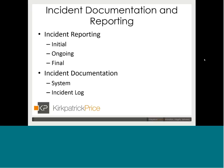From a policy perspective, you need to establish policies for initial reporting. So a requirement that all employees report any suspected security incidents to the right people, whether that's a security officer or the response team. However that is designed for your organization, that's a standard across-the-board requirement to report all events. And so employees who are not designated are not the ones making an evaluation about whether an event is actually a security incident.